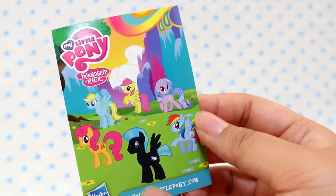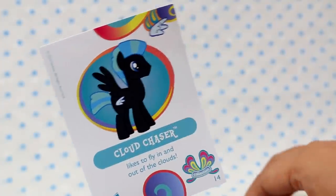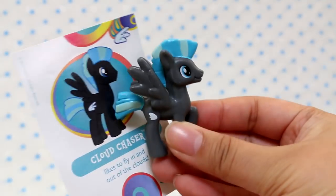On this card, it looks like Fluttershy does not have her own mold, but on the bag, it actually looks like it does. So I'm interested to see what Fluttershy looks like. Anyways, this is Cloud Chaser, and his cutie mark is a little wing. It's adorable. Here he is.